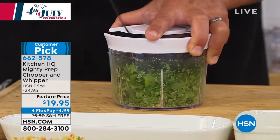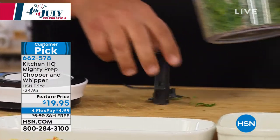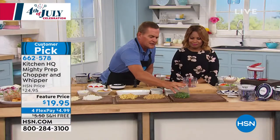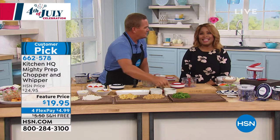And I tell you what, it comes out absolutely perfect. Perfect each and every time. You can chop it as coarse or as fine as you like. Here, I'll flip this out here in the front. Take a look at that. I mean, you can smell it. It smells amazing. So good.